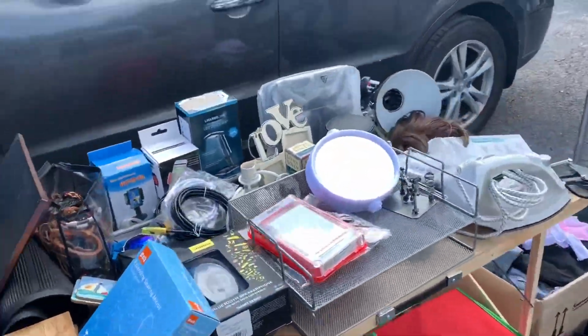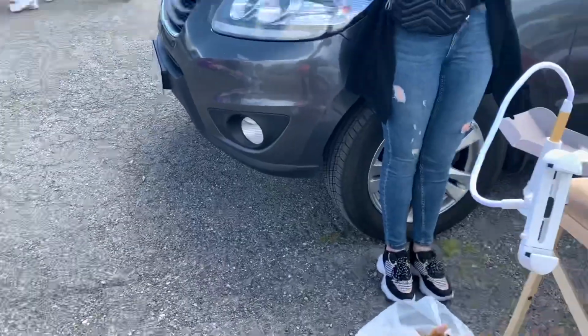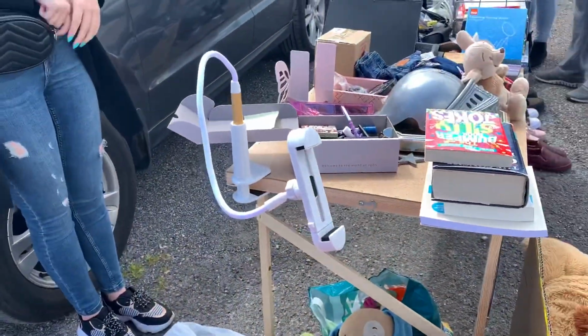You can have that one if you like for one. What the? Oh, what? Yeah, what? A quid? Do a pound. Yes, please. Go on then. I'll take it for £1. Here you go. There it is. Thanks. In the bag.